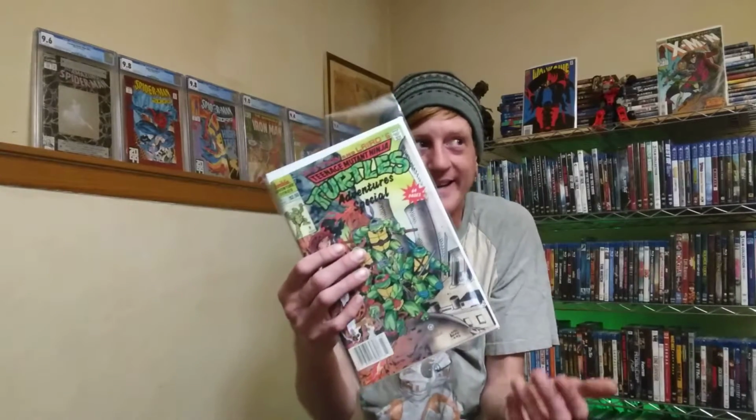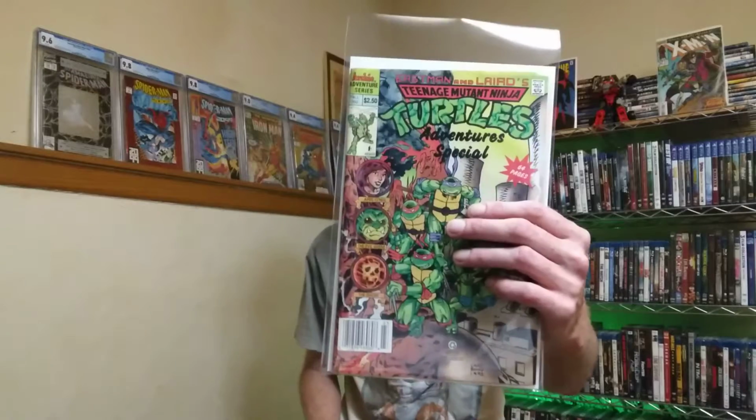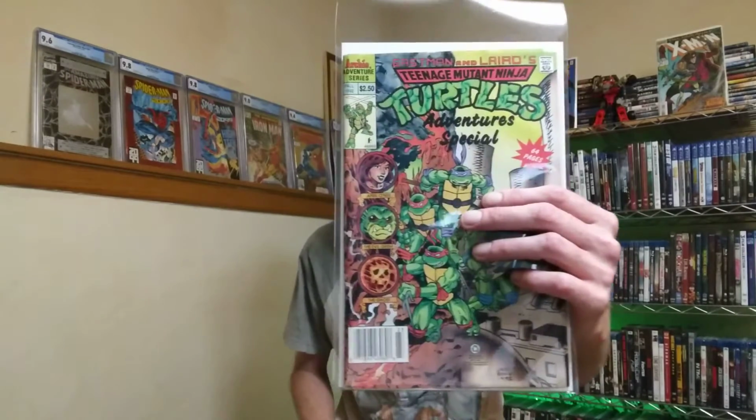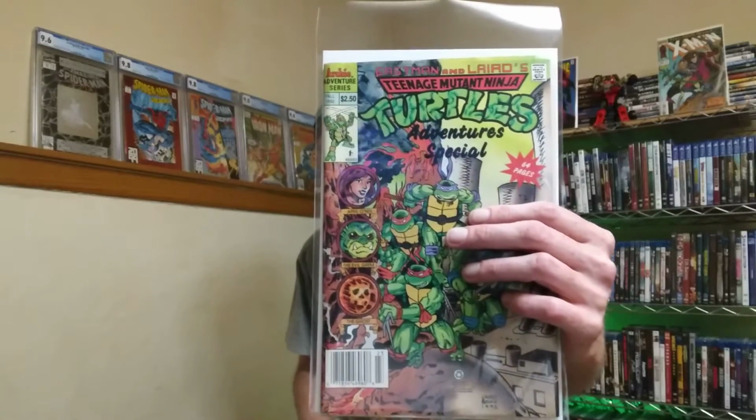And if you guys been watching me, which you should be, I don't know why you're not, I keep finding these in people's small collections. Why do these small, cheap collections that nobody has any idea what kind of books they have, why do they have this? But I found it again. Here we go. It is a Teenage Mutant Ninja Turtles Adventure Special from the fall of 1992. And since I already actually had a copy of this, I know how much they're worth.